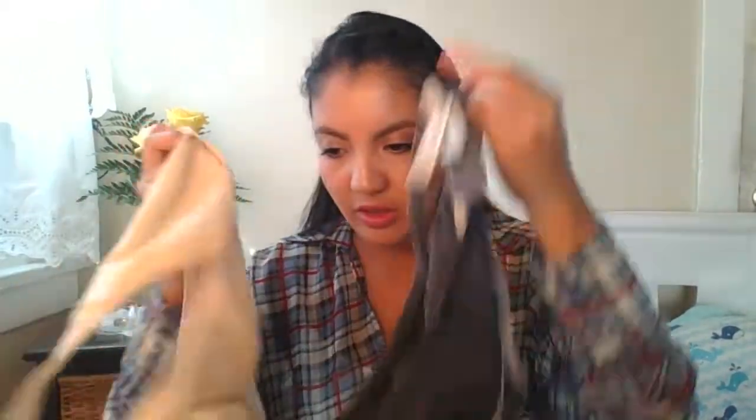Well, sometimes, like right now, I'm wearing a strapless bra, and those are pretty good too. They're not nursing bras, but because they are strapless, they're easy to access your breast. So yeah, these are my three, and let me show you guys. They are the same brand, this one and this one.